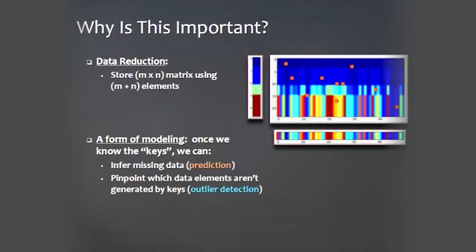So say I decided to salt and pepper this data set maliciously. So now there are these orange boxes that don't belong there. So this isn't, again, a big deal anymore because we have the data keys that generate the data originally. So we could actually just do a comparison, and by doing a simple difference, we could pinpoint which of those salt and peppered points are the malicious points and which are not.